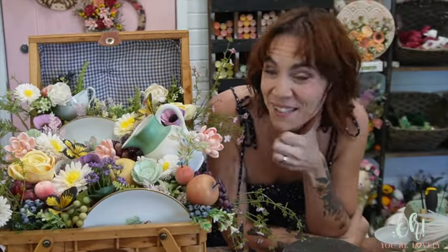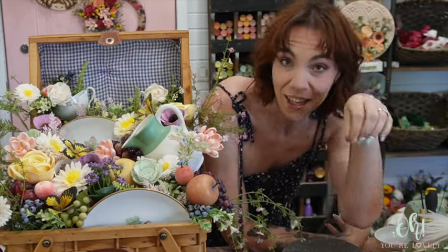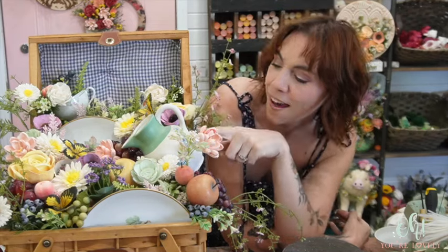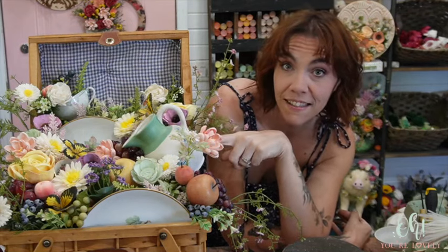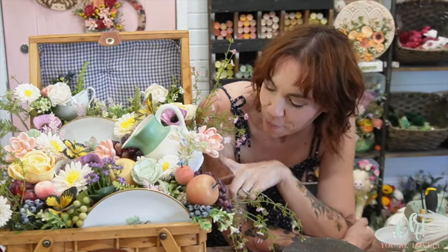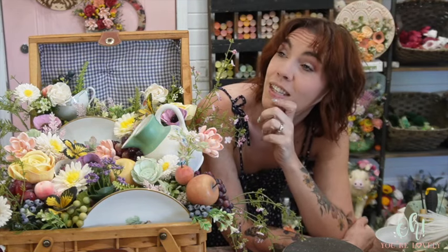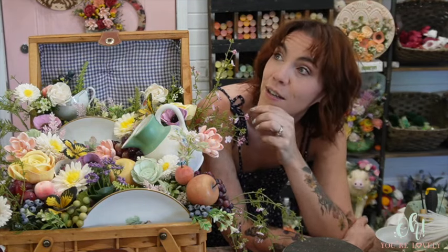How cute did this picnic basket turn out? So we have some of those plates that I had thrifted, and some of the fake fruit. This is actually floating in this. We did similar to what we've done before with the floating teacups. The picnic basket is actually my parents' wedding present from 41 years ago.